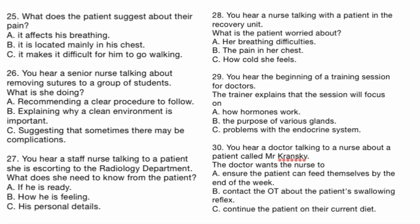You hear a doctor talking to a nurse about a patient called Mr. Kransky. Now read the question.